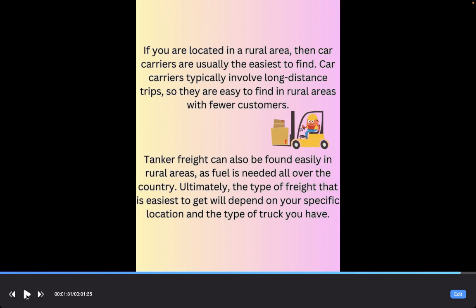If you are located in rural areas, then car carriers are usually the easiest to find. Car carriers typically involve long distance trips, so they are easy to find in rural areas with fewer customers. Tanker freight can also be found easily in rural areas as fuel is needed all over the country. Ultimately, the type of freight that is easiest to get will depend on your specific location and the type of truck you have.